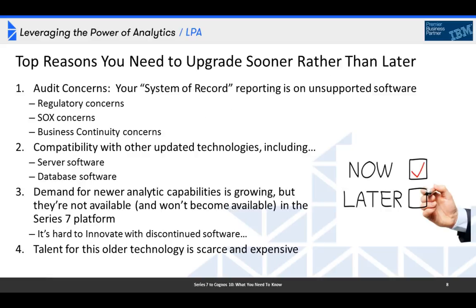Now, that fact introduces certain concerns in most organizations. For a lot of us, the reports we have in Impromptu and PowerPlay are our system of record in terms of reporting from a fiduciary perspective, maybe proving that we have met our compliance relative to Sarbanes-Oxley, and now that software will be unsupported in a relatively short order.